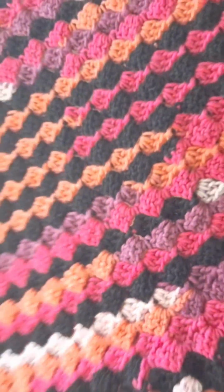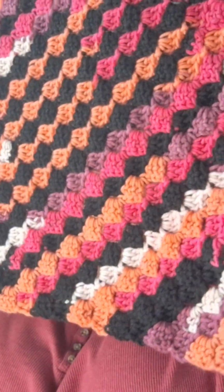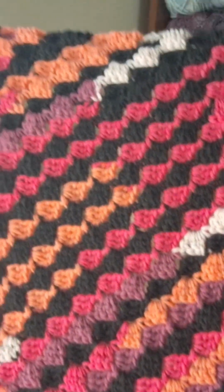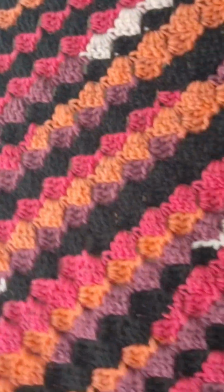And what I did was a corner-to-corner blanket. I'm going to hold this end up so you can kind of see the actual corner. It starts out pretty stripy. It stays pretty stripy because you will get irregular stripes with this yarn.